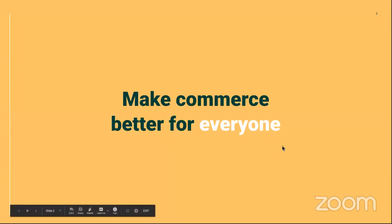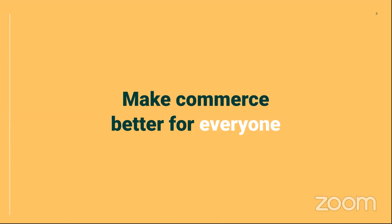All right, so here's Shopify's mission: make commerce better for everyone. The company really was started with this in mind, and to this day, this is the guiding principle that we live by. How can we make commerce easier to do for all entrepreneurs of all sizes, whether you're just starting out or whether you are a Fortune 500 company doing millions of dollars of revenue a year?